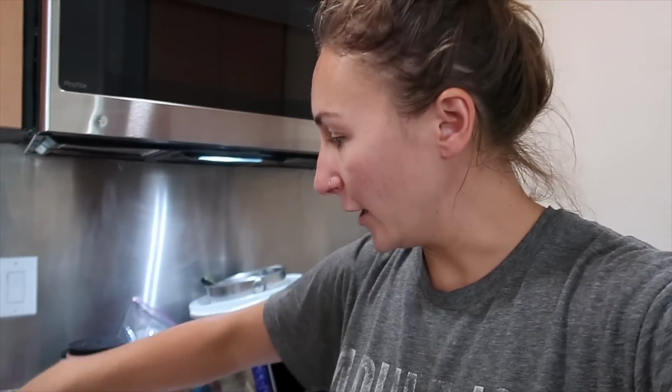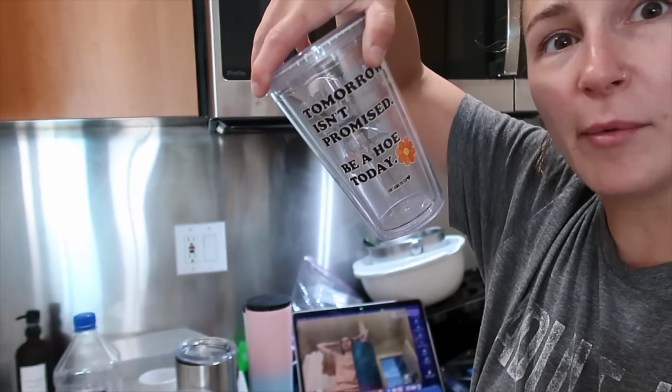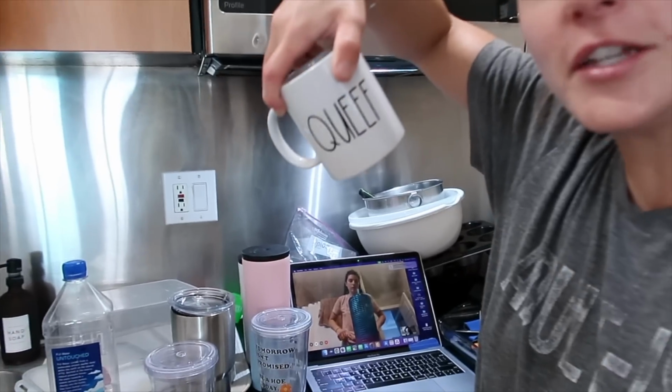So the only things that I'm really bringing with me are things that I'm emotionally attached to, like my ATI cup, my cup that my best friend Emma got me, my mug that she got me. I'm bringing sentimental stuff and then big bowls because she only has like 2 big bowls.